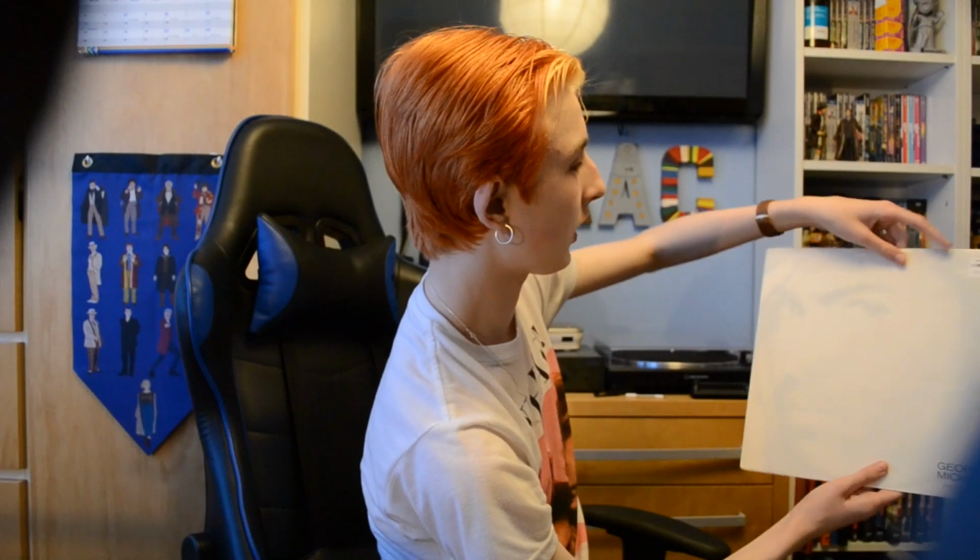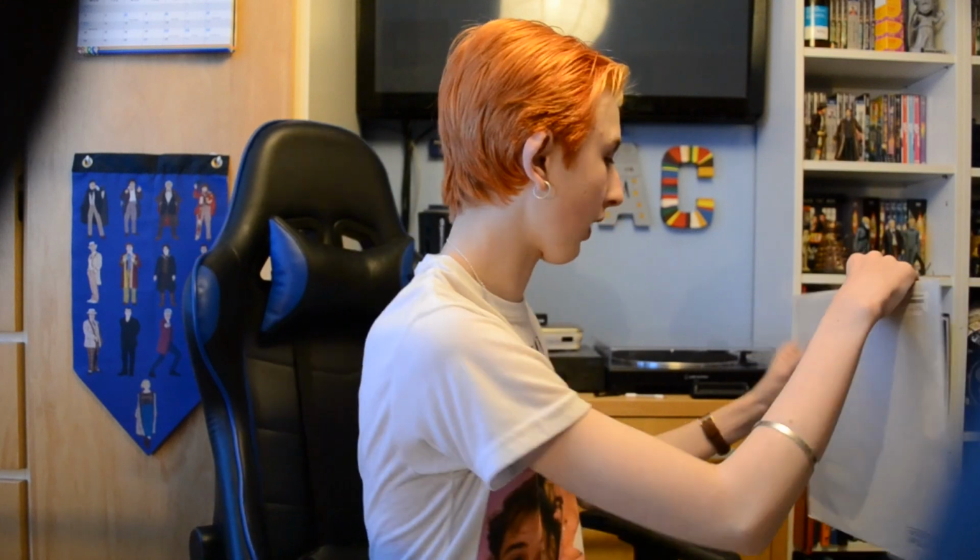So on to the final 12-inch single before we go on to the 7 inches. Father Figure. Picked this up recently for £5 in a charity shop. Good find. That charity shop in particular was quite good. It sectioned all the records out. But yeah, there you go. So now we're going to move on to the 7 inches. We'll be back in just a moment.